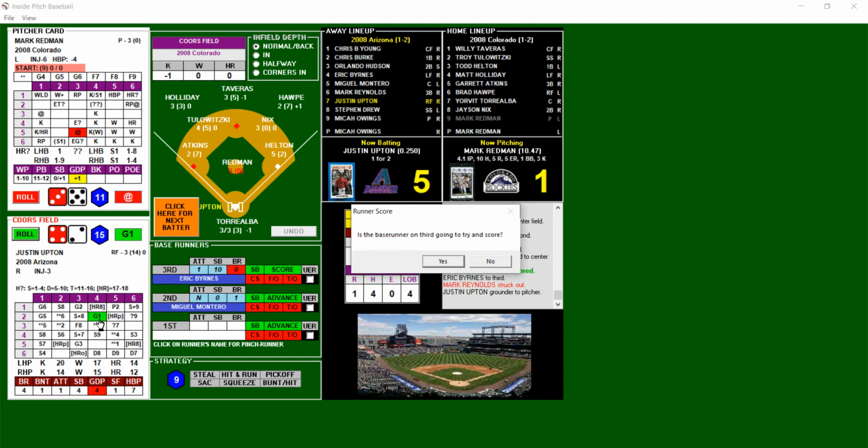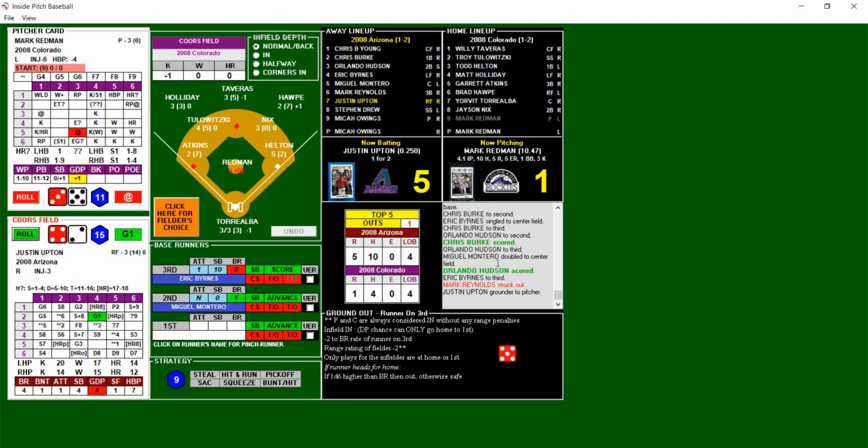And is he going to try to score? Yes, he is. And are we going to try for the auto out at first? No, we are not. So with that, ground out, runner on third. And that is going to be a 0 for that. Infield is normal.